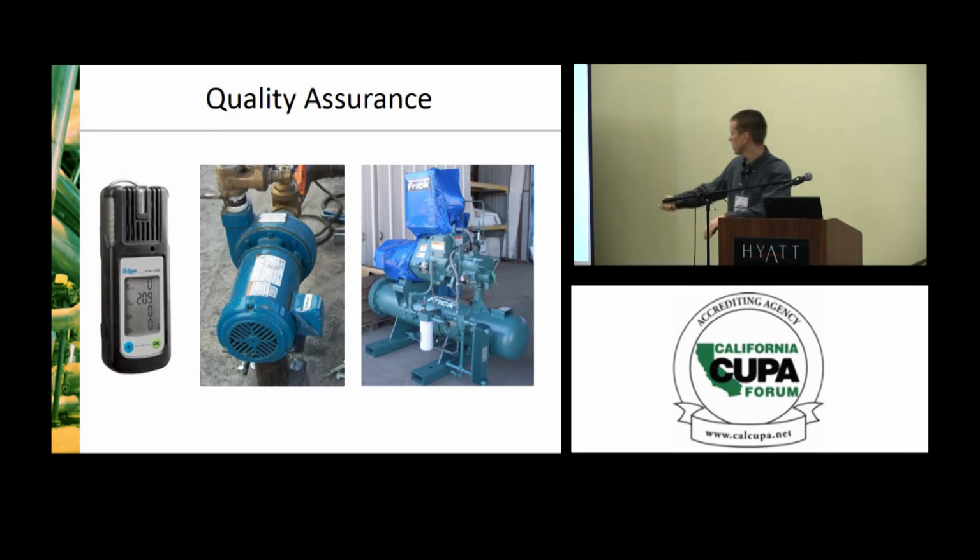Oh, I guess I jumped ahead. So that would be like maybe what a jacket water pump might look like. Just a typical centrifugal pump, nothing extraordinary.